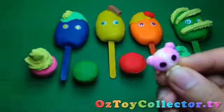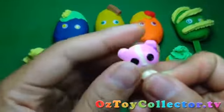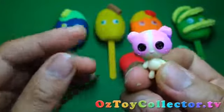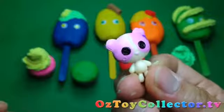It's a Lalaloopsy doll's pets. It looks like a cute little pink and yellow bear. Adorable!